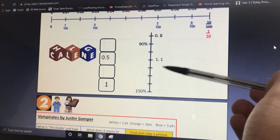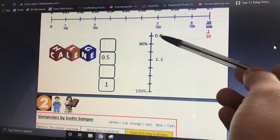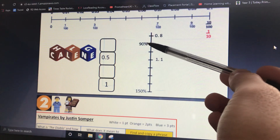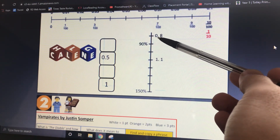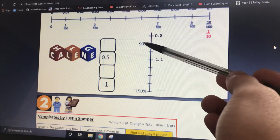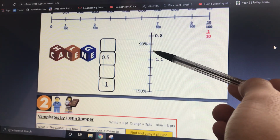This one here, I've just gone past the 1. But you've got this information here, so 0.8 and then 90%. Well, 0.8 is 80%. So it's still just going up in tens. So that one should be 100.